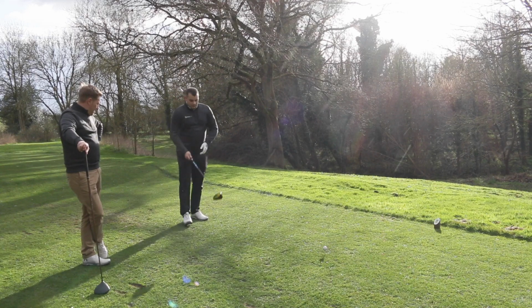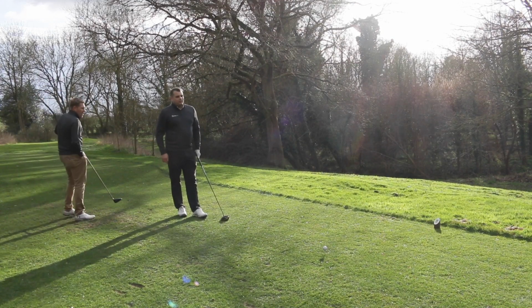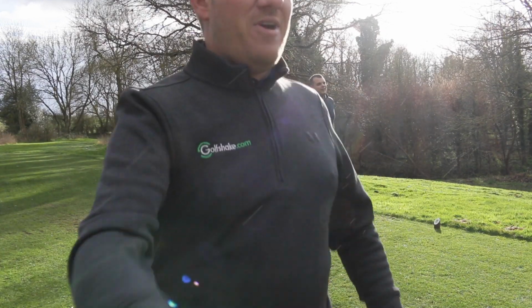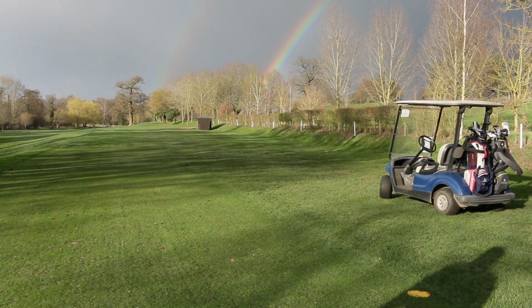It's a card wrecker, but not with your new Cobra. Not with my new driver. Cobra driver. I mean, the key here is to find the fairway. Is it a fairway finder? That's the question. Well, let's have a look. Don't hit your shot yet. Okay. We've got a double rainbow going on here. Don't know if you can see that. Can you see? Oh, you can see one. That's mega.